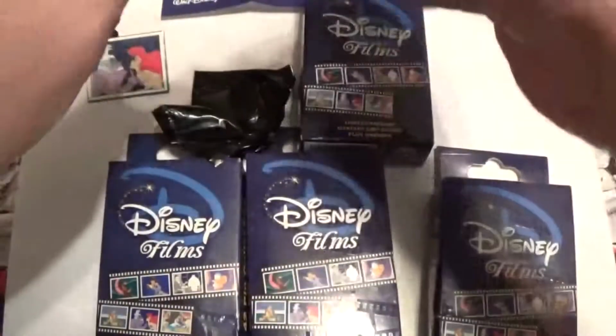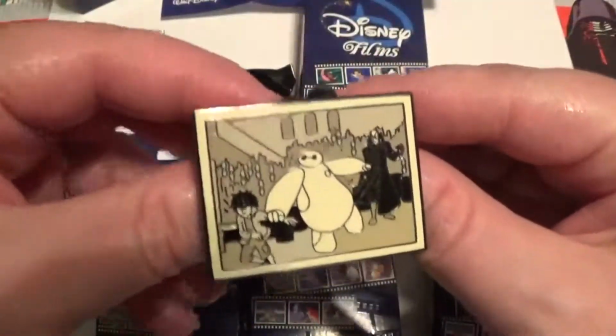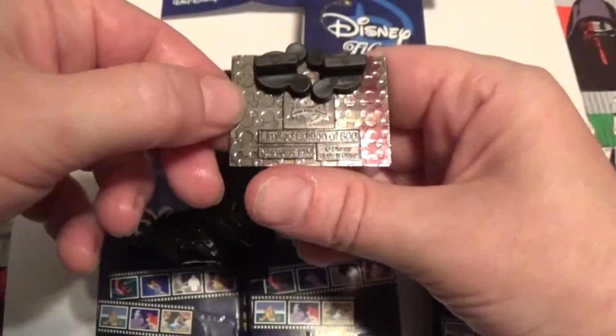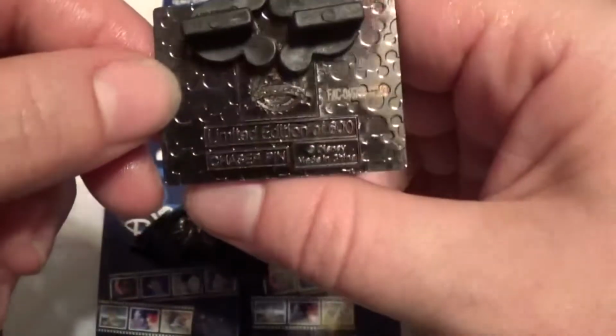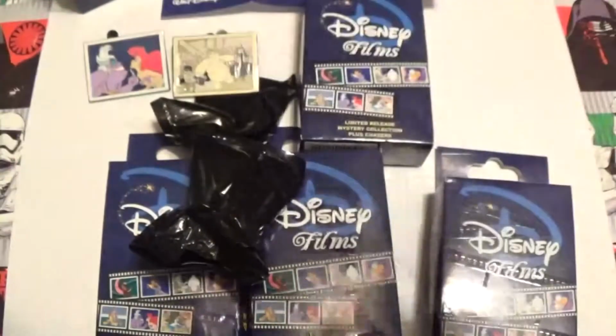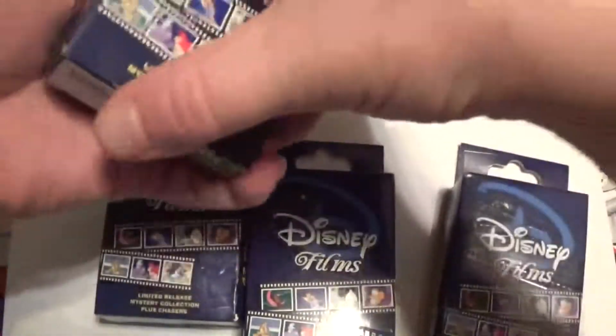So yeah, I'm going to need to get scissors for sure. Oh, okay, so this is a limited edition, and I actually have this one. So I'm going to look. It is a limited edition of 600. Okay, so I'm going to go get scissors. Alright, so that was the first one.